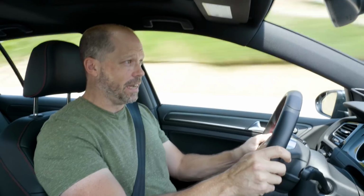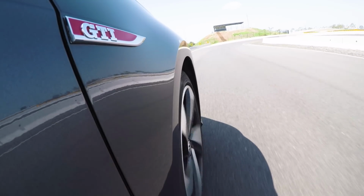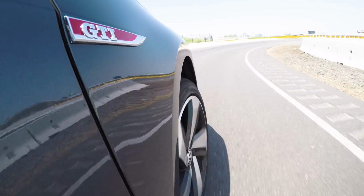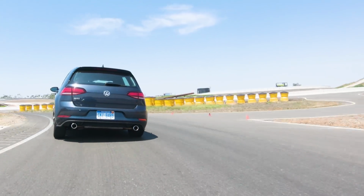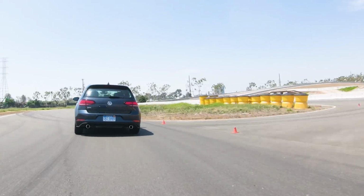So because the GTI isn't as fast, it doesn't have the raw speed of the R, you gotta work a little harder to make it go fast. But that's fun, and that's kind of always been the point of the GTI. You work hard and you're rewarded. I like that.